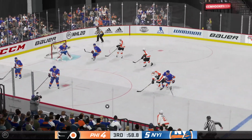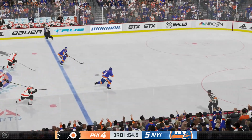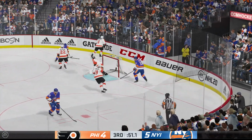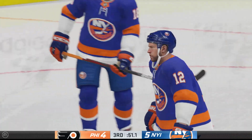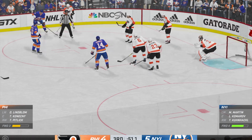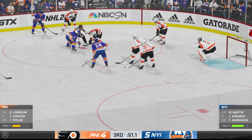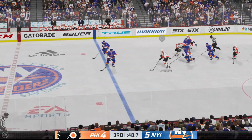On the attack along the boards. Slides it diagonally. He's got a little jump. He's clear. Slides it across. Great save. And there's a lucky souvenir for someone in the crowd as the puck heads out of play. In the final moments of this period, it's a one-goal hockey game in what has been a fantastic display of offense. It's 5-4. Quick pass to Lindblom.